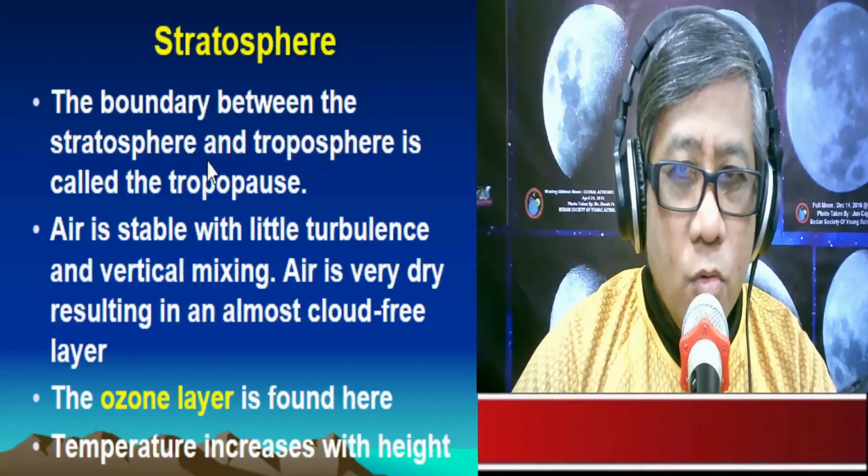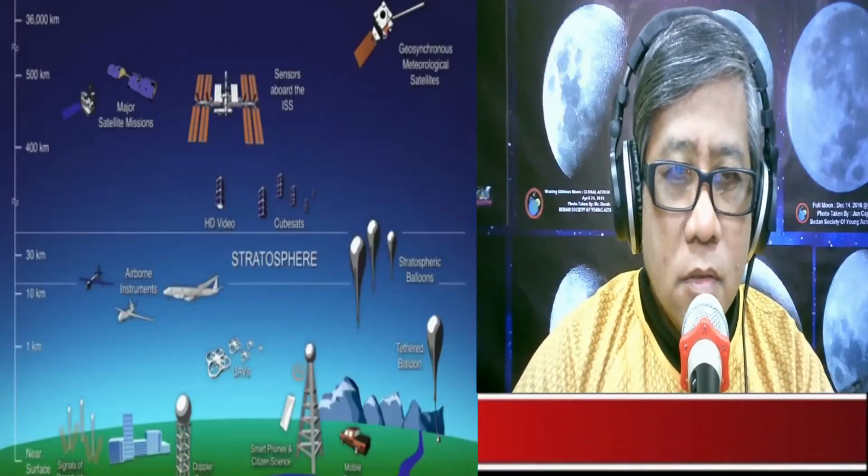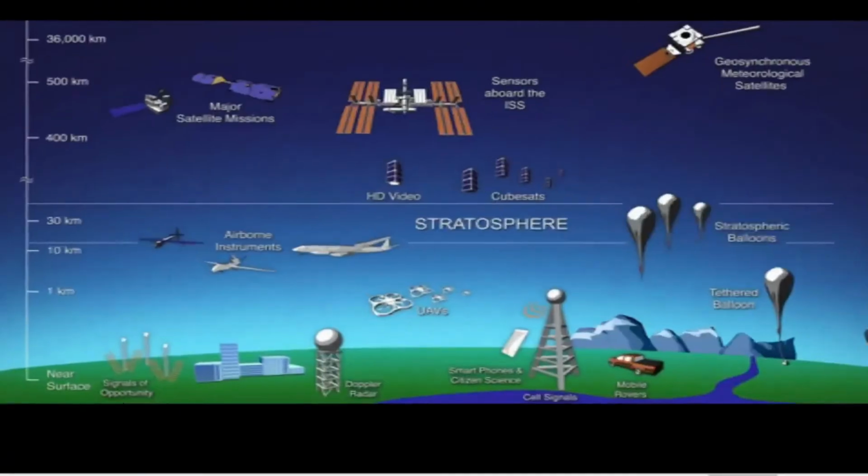Now, everybody, I want you to take a look at this illustration showing the layers of our atmosphere. Now, everybody zoom in on the stratosphere. Now, the stratosphere extends from 10 kilometers up to 50 kilometers in height. And in the stratosphere, the air is dry. There is little or no water vapor. That means that clouds cannot form. And if there are no clouds, there are no weather disturbances, no storms, no hurricanes.